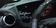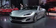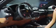Welcome to the inside of the Ferrari Portofino, which is the replacement for the California T. Sounds straightforward, doesn't it? But it's not quite as simple as that. This has an all-new chassis and body. There is no carryover whatsoever. It weighs 80 kilograms less than the California did. It's 35% more structurally rigid. It's pretty impressive.